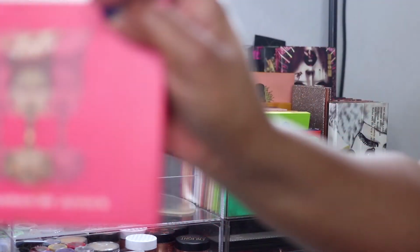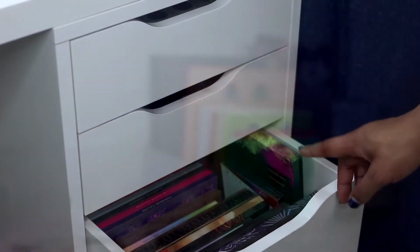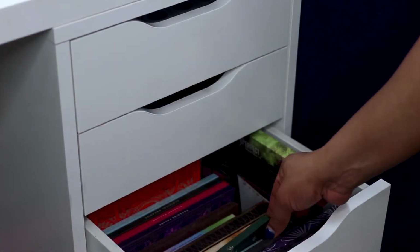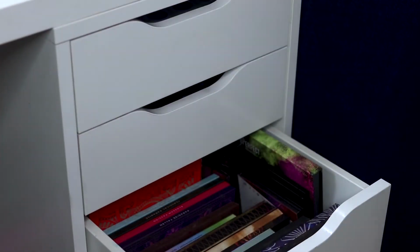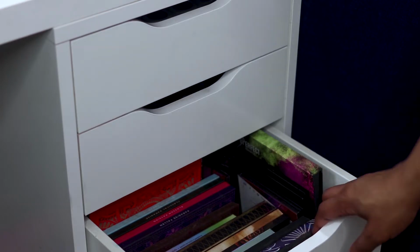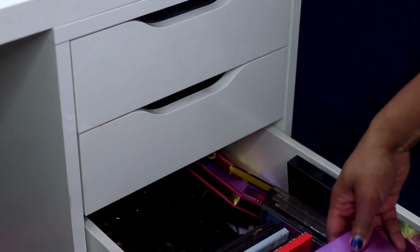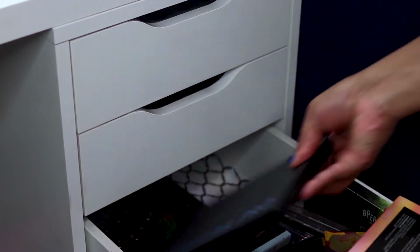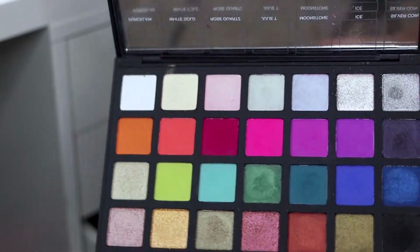And for the first week of April, I'll be using the Saharan by Juvia's Place. And then for the second week, I'm pulling Melt Smoke Sessions. And then for the third week, we have a Sephora Pro palette, any of the Pro palettes. I actually have the Editorial Pro palette. That's that right there. And it looks like it's going to be a colorful month for me.